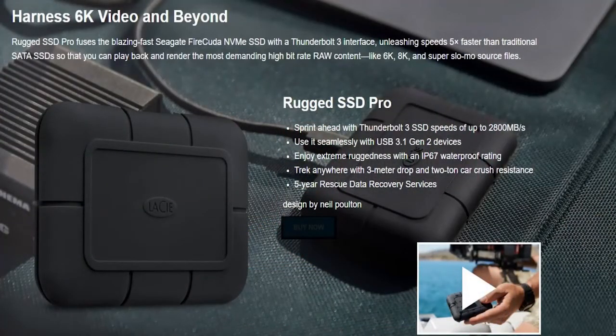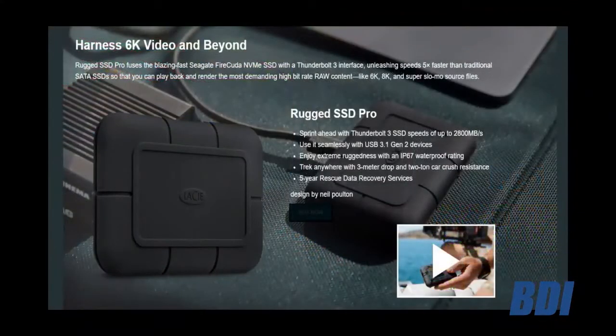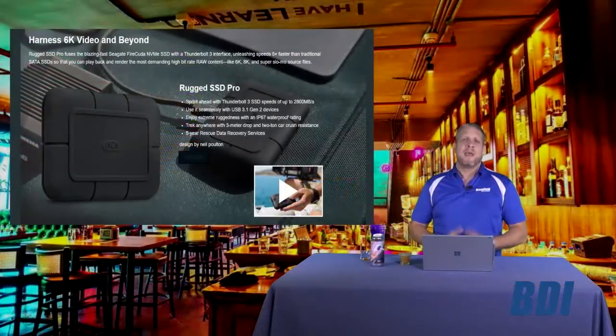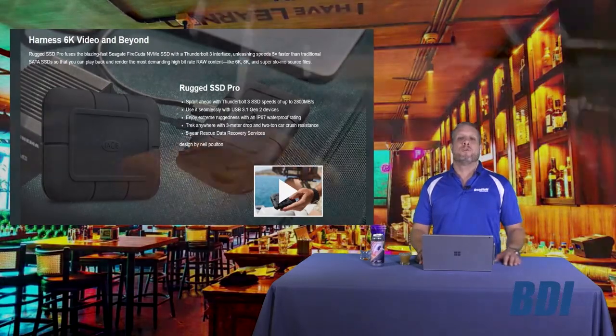For filmmakers shooting 6K and higher, Jim just spoke about the rugged SSD Pro. It also uses NVMe technology and a Thunderbolt 3 interface. This drive will attain speeds needed to work with the most demanding of content. Obviously, if you have any storage questions, Jared is a great resource. Years at Seagate, a ton of experience in the field, and he really understands what a breakthrough it is for LaCie to be releasing both the rugged SSD and the rugged SSD Pro, giving you the throughput for 4K and even 6K workflows.